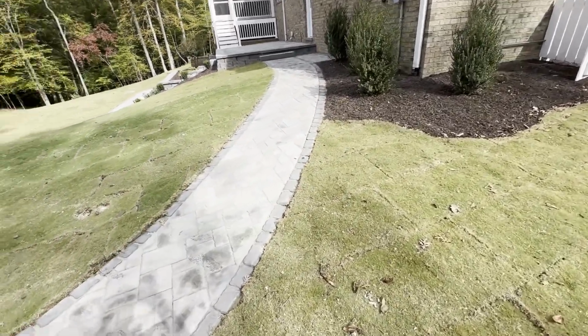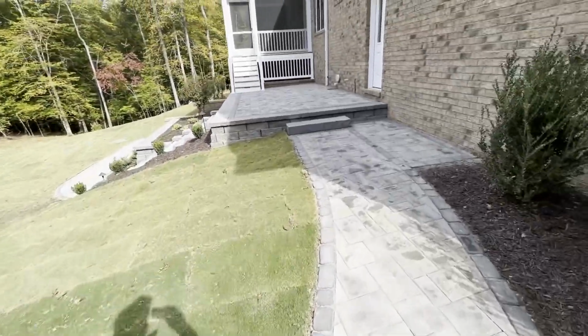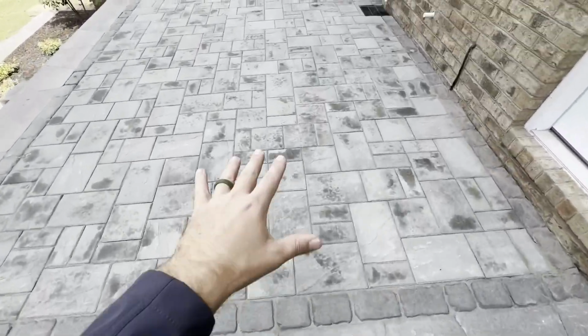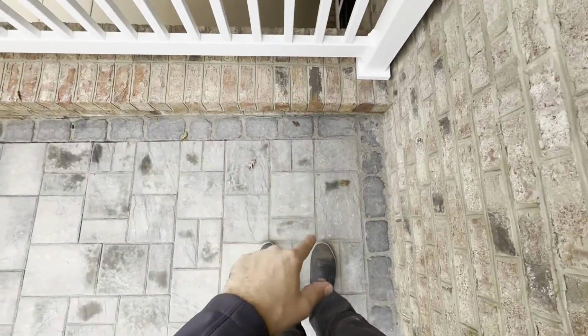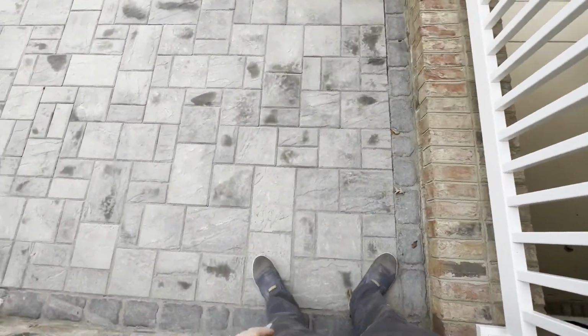It's lit so you know right where you're supposed to go. This path just kind of winds over into there. Now this was an interesting situation. So the way that the grade in this corner of this patio is, let me go stand over here so you can kind of see where I'm standing. Where I'm standing right now was the same grade when we started as that patio down right there. So we had a little bit of a challenge.